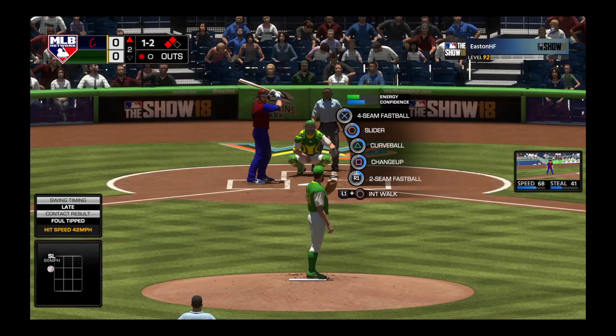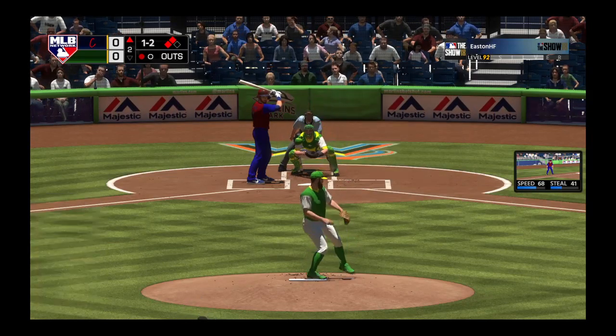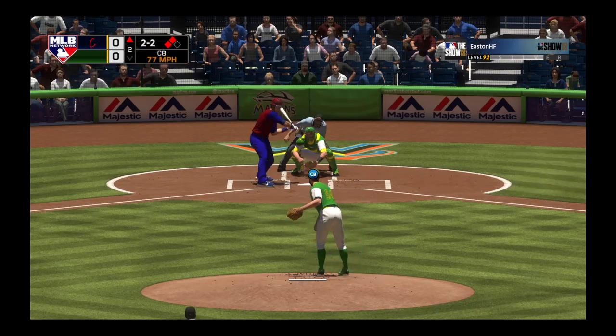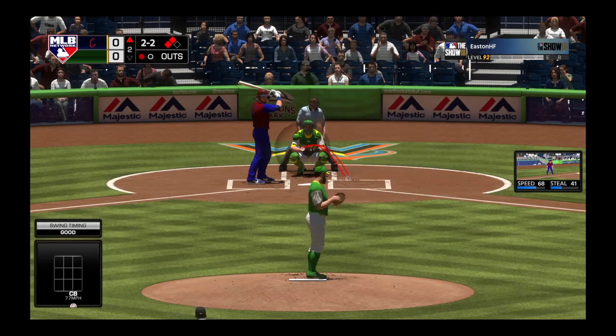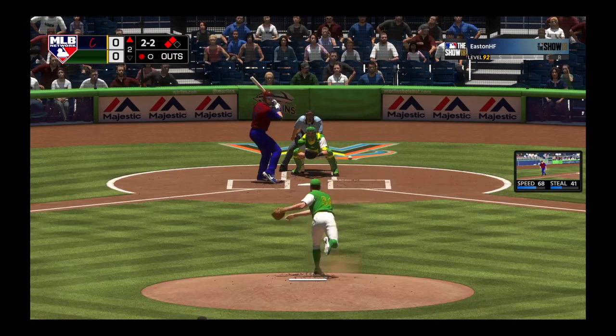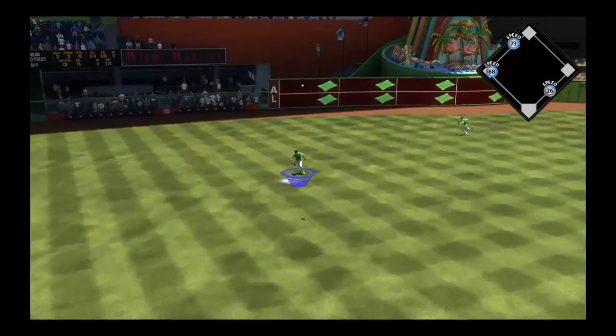Blackman on third. Bellinger at second with one away. And did he go around? No, he did not. Ball two. Wow, how about that? He was tempted to make a swing at that pitch right there. That was way out of the zone, but he just kept his hands back enough.